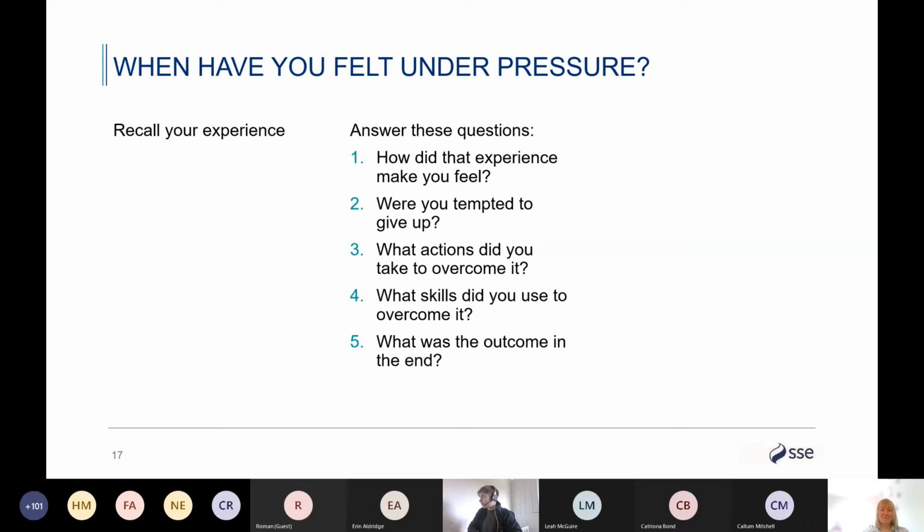You might not have succeeded and done really well, but the fact that you got through it is a success in itself. So if you can answer these questions during an interview when someone asks you, when have you felt under pressure? Instead of just telling them an example, tell them an example and then how you overcame it and what skills you used. It is such a good question and answer in an interview, especially because you don't need to use job or school to answer this question. You can just use general stuff.